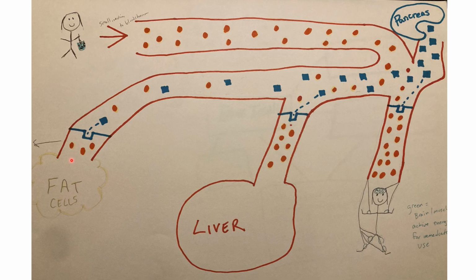As the glucose enters these sites, the level goes down in the bloodstream. So you can see here was gobs and gobs of them here. And then now we have just very few of the glucose. And then the pancreas is signaled through a negative feedback to stop producing the insulin.